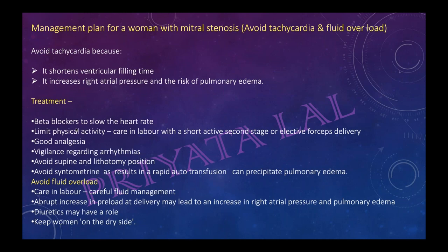Why do you have to avoid tachycardia? Because it reduces the filling time. Also, it increases right atrial pressure, so there is a risk of pulmonary edema. Now, what treatment will be given? A beta blocker, so the heart rate will be less and the ventricle will get more time to fill. Second, there should be a short second stage of labor, so consider elective forceps delivery or operative delivery.